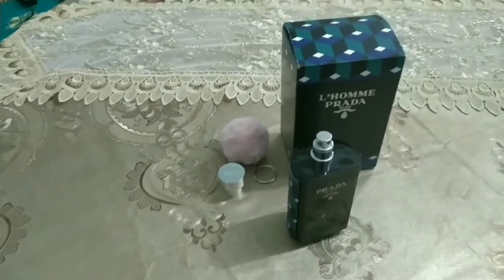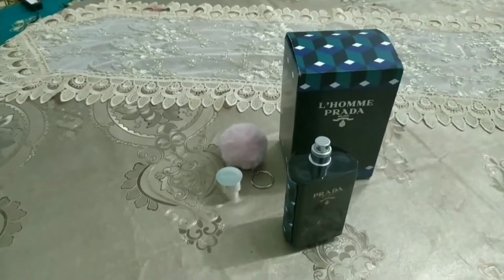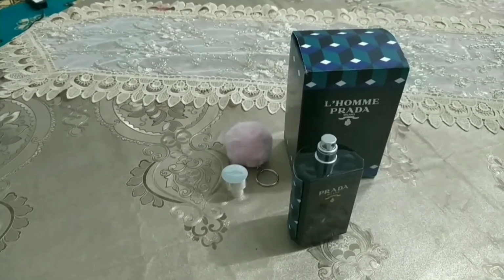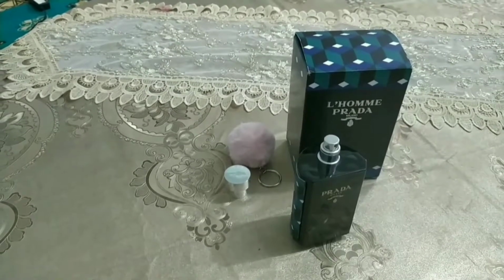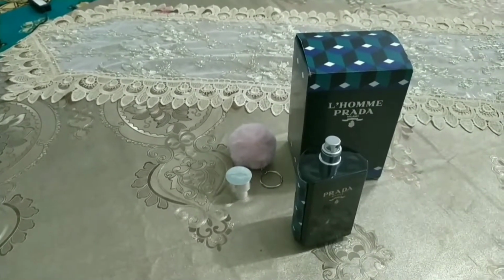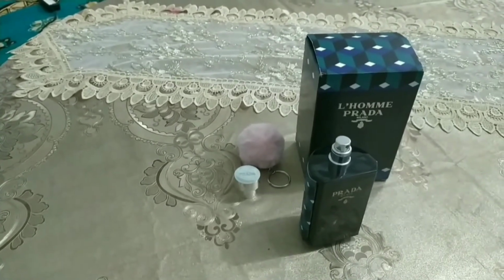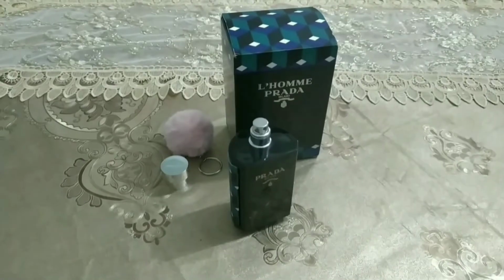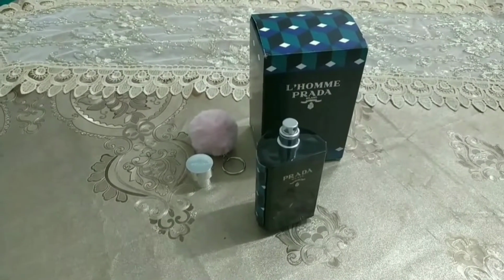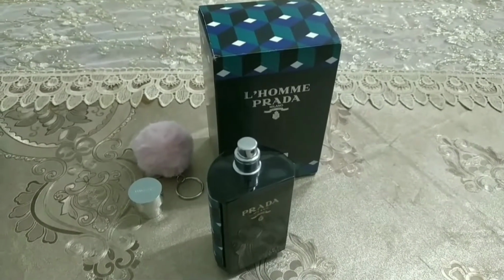When you spray this fragrance the first time, you will notice the cardamom, as I mentioned, mandarin, some spicy notes, and the bergamot. After the perfume stabilizes a little bit, you will notice the iris come up with geranium and neroli, and after maybe 5 or 6 hours, you will notice the amber and the cedar. These base notes will stick with you all day long with the iris.